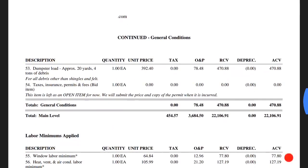So general conditions, the dumpster for all debris other than shingles and felt. Before, I mentioned this earlier where they say, well, it already includes a dumpster. It's included with the roof. No, it's not. It also says that that's only if the contractor is using their own equipment, like a dump trailer. If you're contracting out with a dumpster, then that should be handled separately. And so maybe the roof does include haul away for the shingles portion, but nothing else.